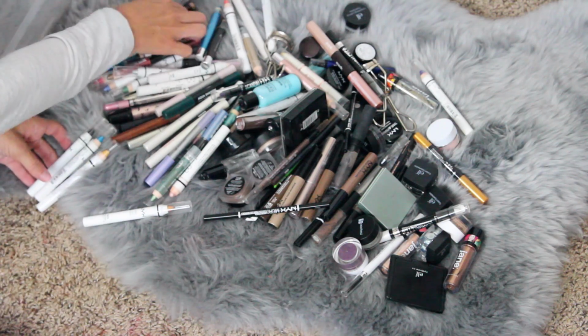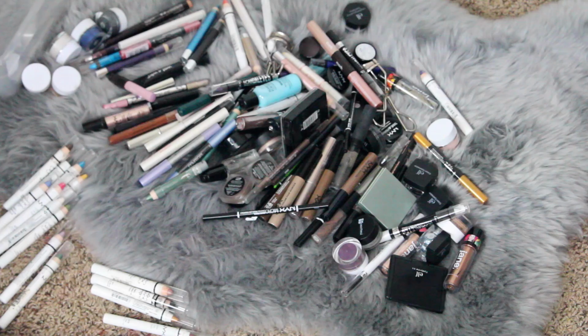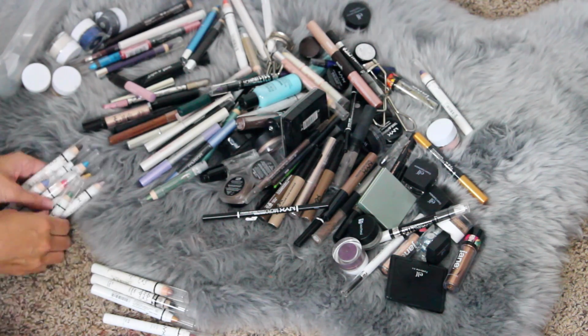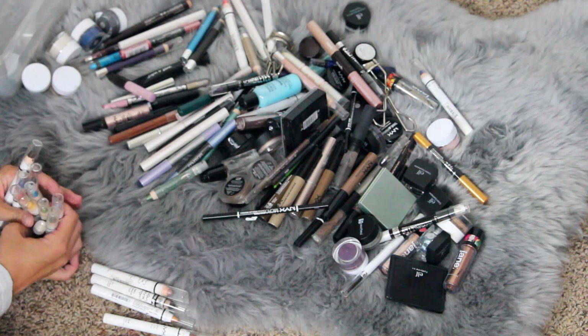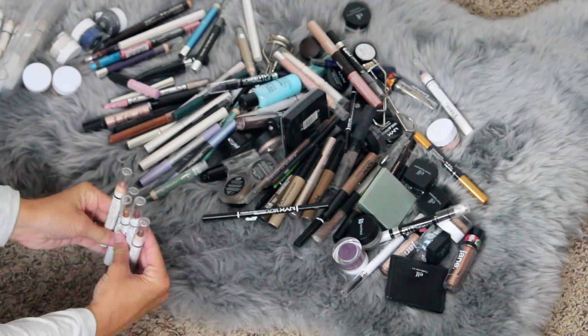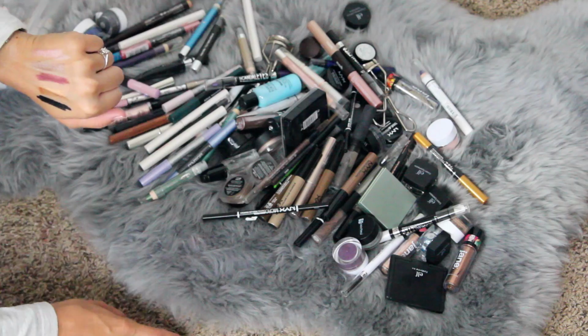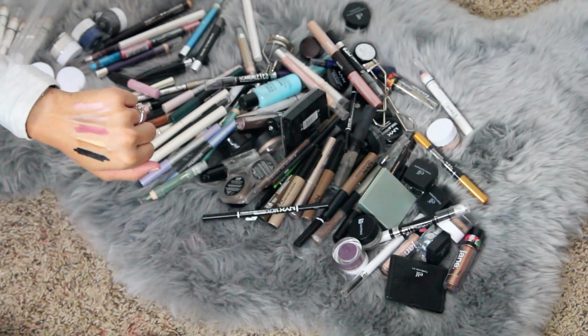So let's pick out a few shades that we like. Okay, so this one, the cap is split, so I'm going to throw that away. It's just a silver. And then all these colors I am going to just donate over here. And then these bronzy shades I'm going to swatch quick and see which ones I want to keep. I'm going to keep it because these are really good eyeshadow bases.